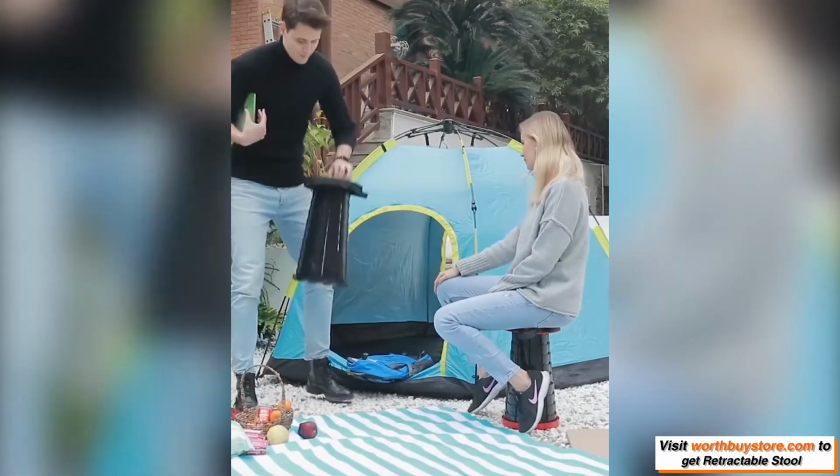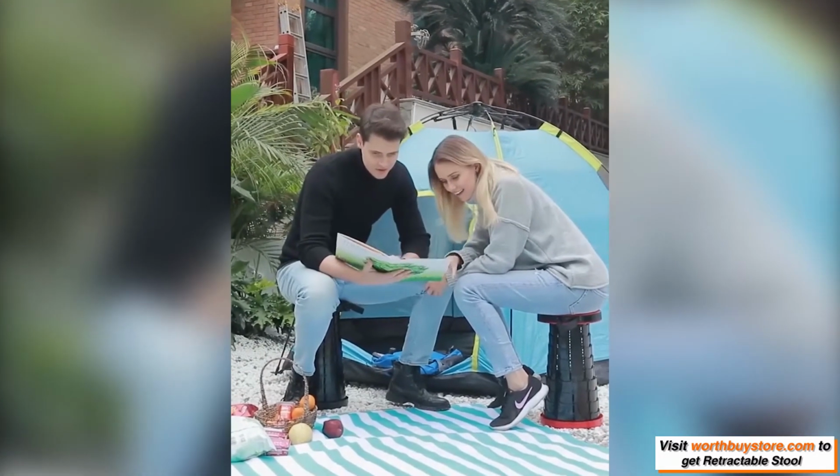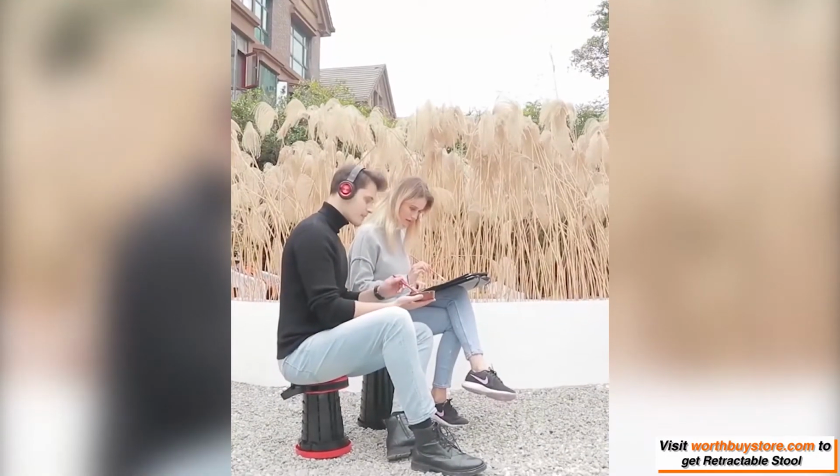Don't have enough seats or room at your family gatherings? Bring the retractable stool out and easily multiply your seatings so you can enjoy your time together.